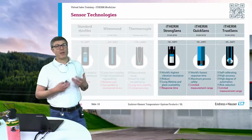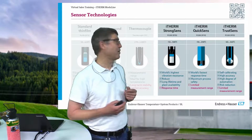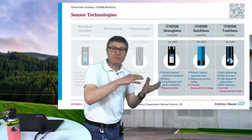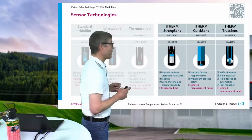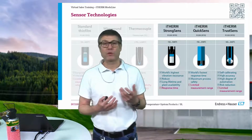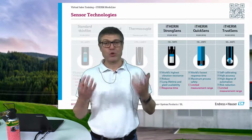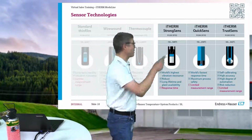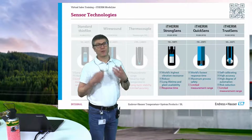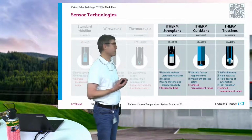Additional to this, Endress+Hauser has invented a number of different ways to measure the temperature using an RTD, which are also touching the thermocouples, especially the strong sense. Sometimes thermocouples are used because you need very robust sensors, vibration-proof, shock-proof, and so on. And we have invented something called strong sense, which is used for high vibration applications.